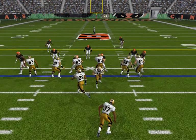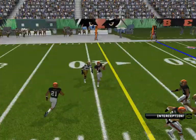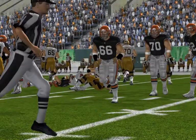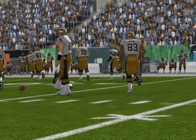Cincinnati goes with a four-man front. Gets the call, fires this one out quickly. Number 29 picks it off, keeps his feet moving. Number 11 picks the wrong spot to throw to. It'll be a turnover, John.